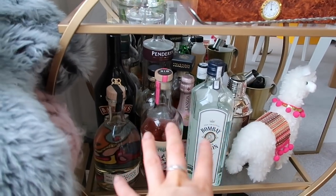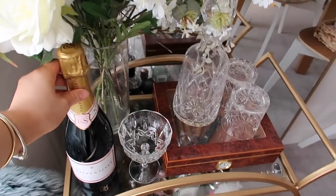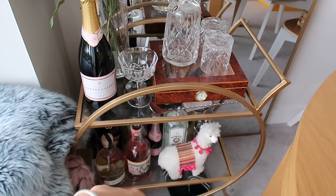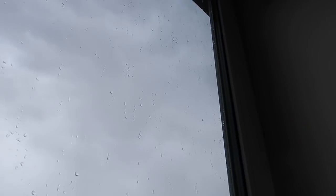But yeah, I need to add the champagne down here, but there's no room. There we go. Just managed to squeeze everything down there. I might see if I can try and get rid of that stupid llama because I hate it. But yeah, how lovely does that look? Oh, and it's just started raining again. Well, isn't that good timing?